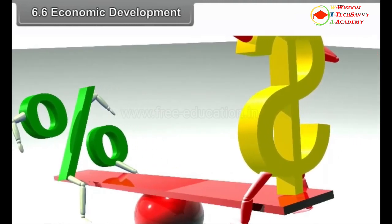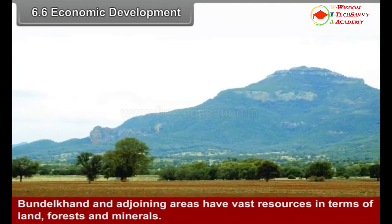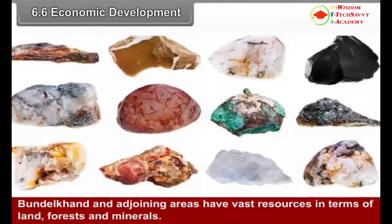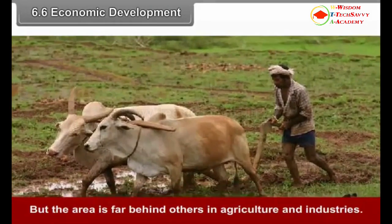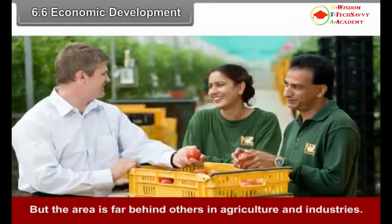6.6 Economic development. Bundelkhand and adjoining areas have vast resources in terms of land, forests, and minerals. But the area is far behind others in agriculture and industries.